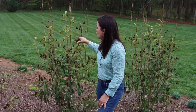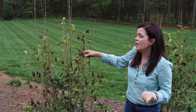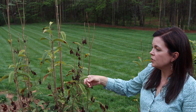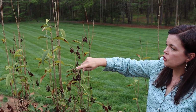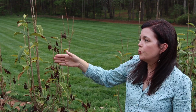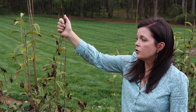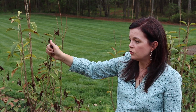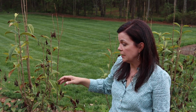My tea olives were making a strong comeback. They were doing great. And then we got that week of freezing temperatures and frost. All this brown that you see was brand new foliage. I mean, they were happy and they were pushing out growth, and then the frost freeze came and wham, it just fried back all that tender new foliage. I'm not covering these. I just can't. It is what it is.